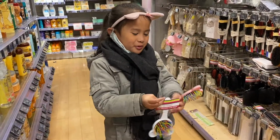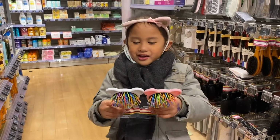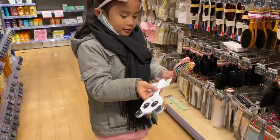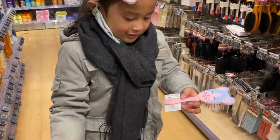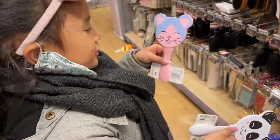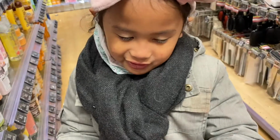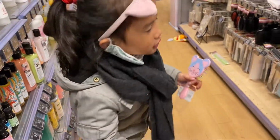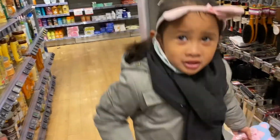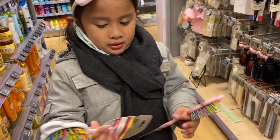The one that's better, I like the cat. You like it? Yeah. We'll have a look at it. Look, it's cool, the panda and the cat. The cat is cooler because it's showing the mouth. In the nose is a heart. Heart, heart, heart. And then you compare which is better? This one. The cat? Yeah.